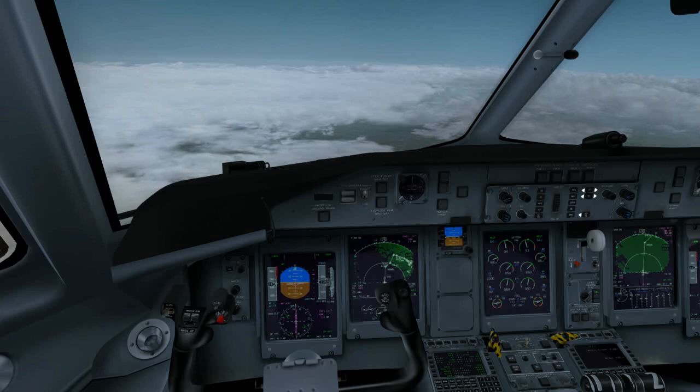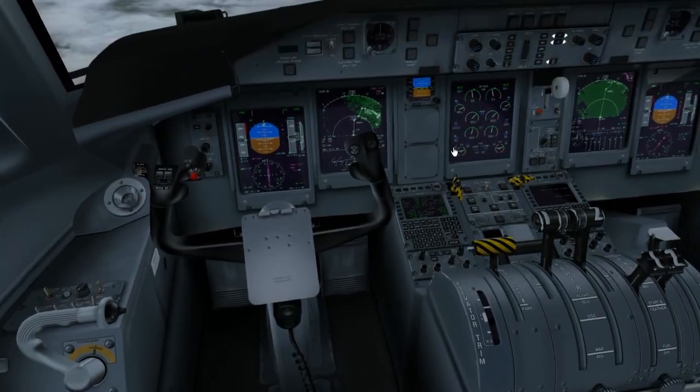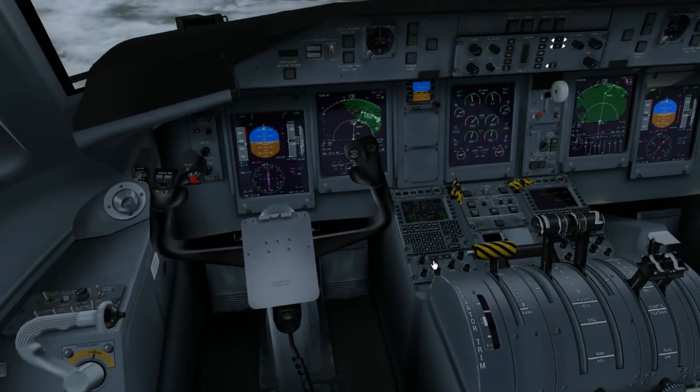Alright, so we've got that 320 on the ADF. Goodbye, Sky Trail 7 Echo Juliet, monitor Unicorn as well. We're going to set up 320 on the ADF, and there we go, got that one up on the ADF.